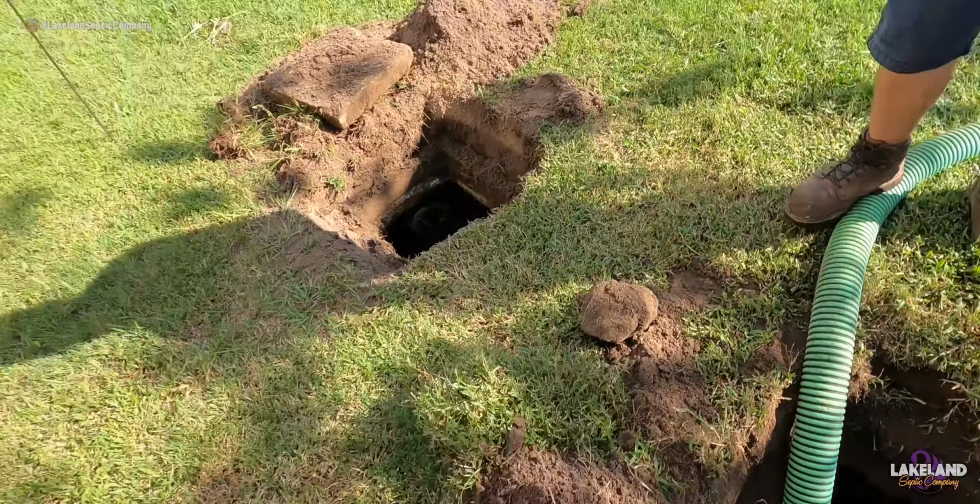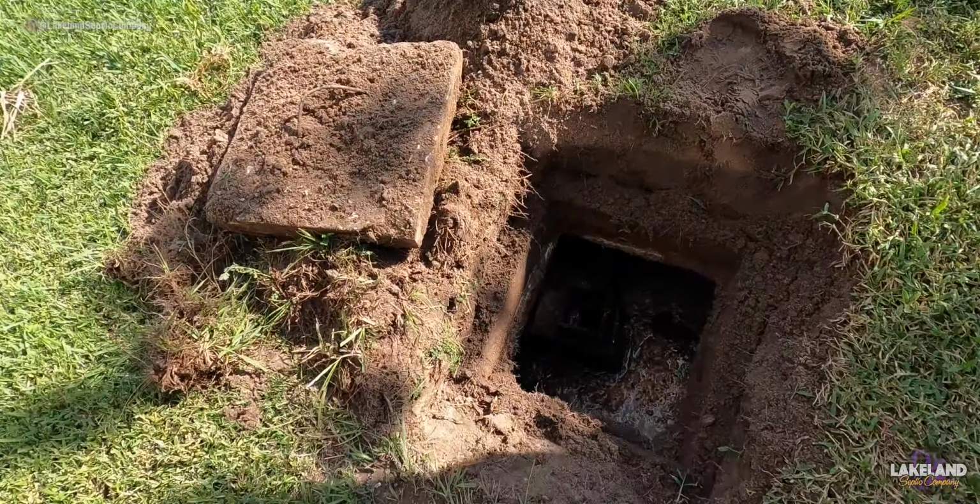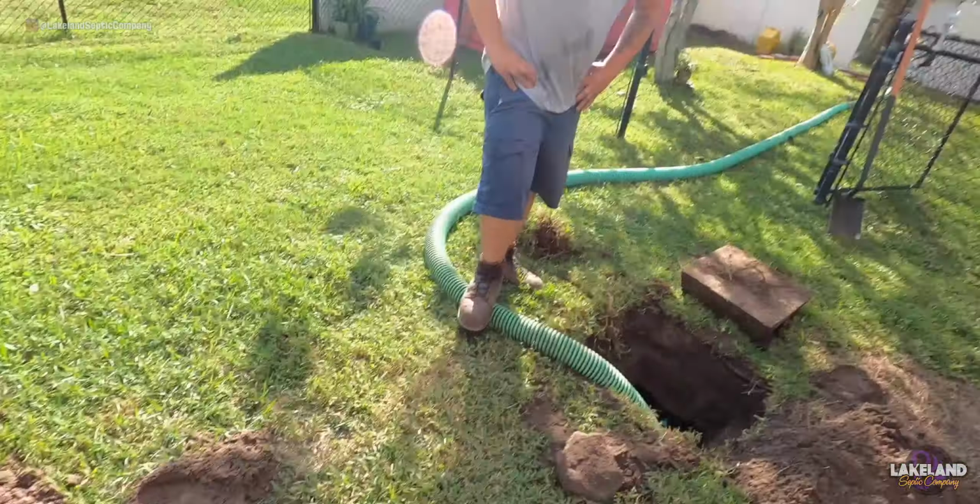This is a dual compartment tank. Somebody took the filter out at some point. They got tired of cleaning the filter, so they took it out. But not really that dirty, so we're gonna get it cleaned up. We're gonna load up and go home.